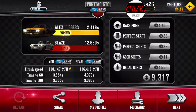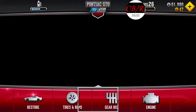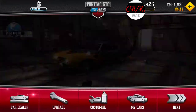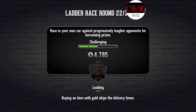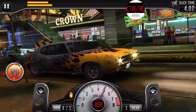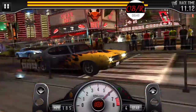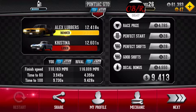I'm running a 12-second car. It's not bad. I mean, it weighs like 3,000 pounds, got 430 horse, right? 430? Yeah, 430. Okay. Final paint coat applied, yada, yada, yada. You know, one more race, and I think I'll be done. But no. Spending $250,000, that was technically a lie because I spent like $375,000. So it was closer to $500,000. Way closer to $500,000. I can't believe this car cost me that much.